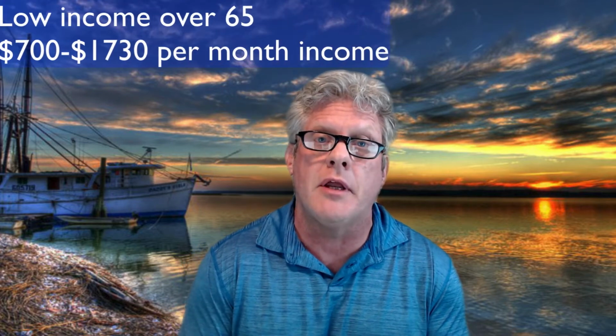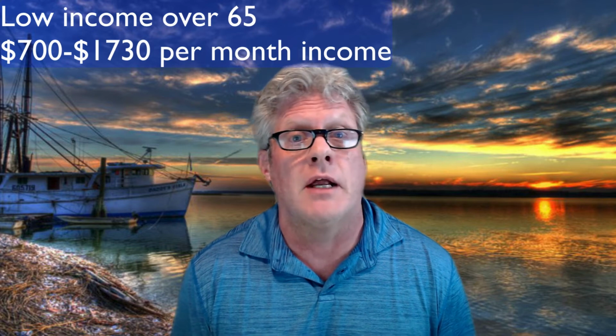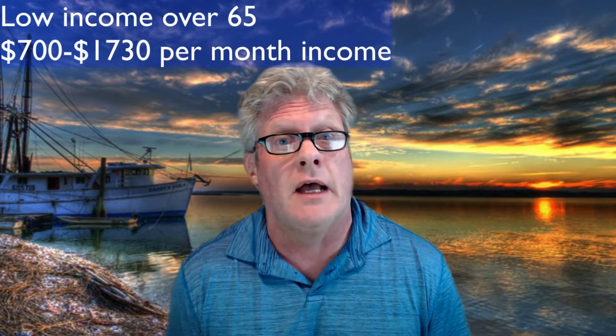The second group of people are my low-income folks that are over 65. Got a lot of folks when I lived in Savannah. They're my clients. They're living in Section 8 homes. They're making anywhere between $700 to $2,000 a month.